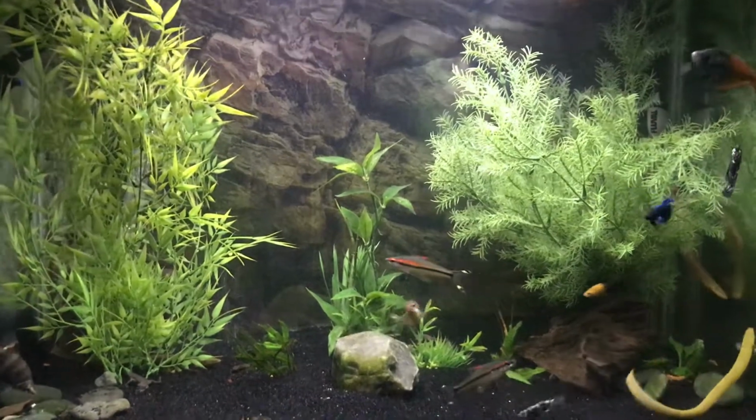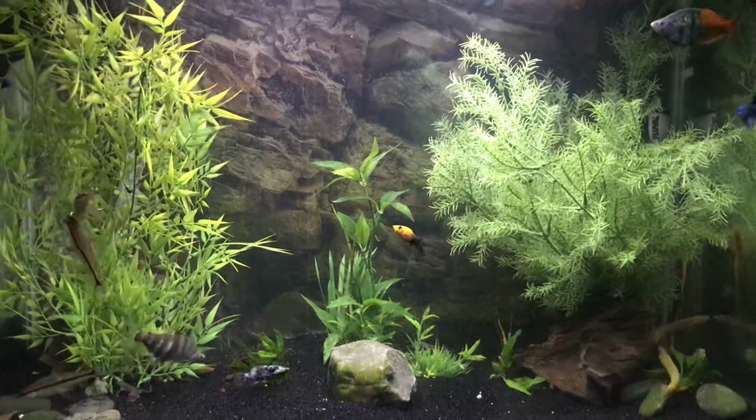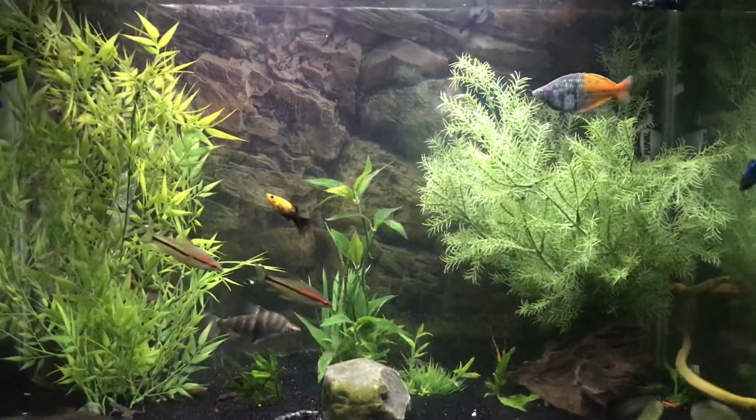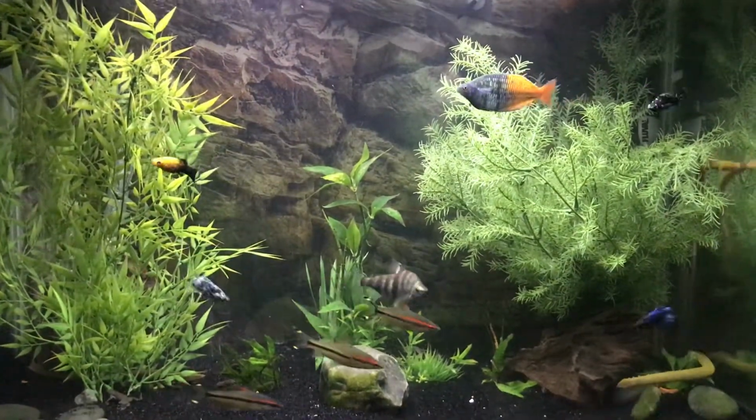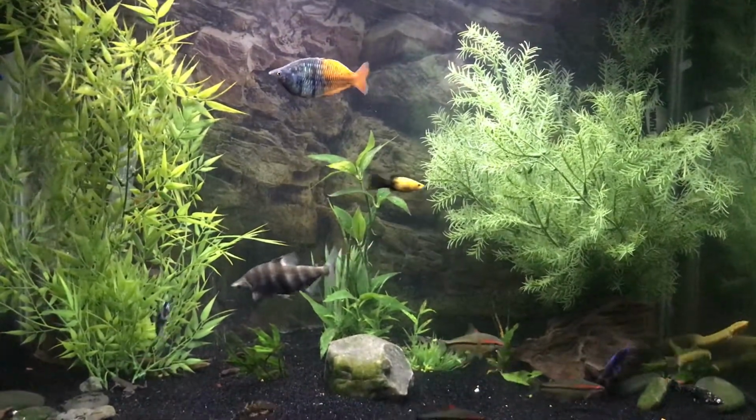If you start out in the hobby and you start out with a betta, it's a great fish because again, they're really hard to kill. They'll eat anything you throw at them pretty much. Flakes, little pellets, bloodworms. They're really easy to take care of.